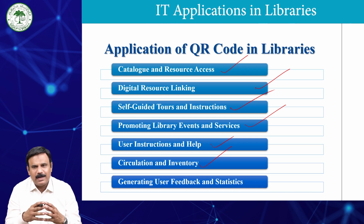And QR code can be used in circulation and inventory. The QR code can be connected to inventory systems to streamline check-in, check-out process and assist with book circulation. This technology enhances the efficiency of collection management by linking physical resources to digital records.